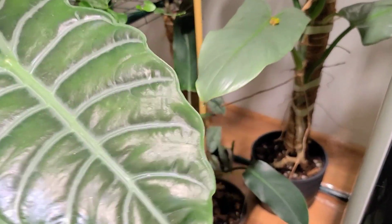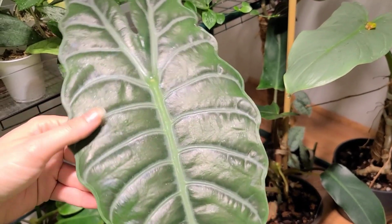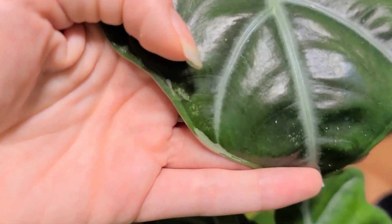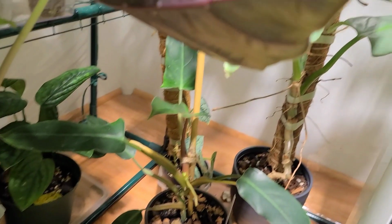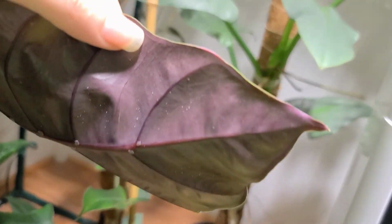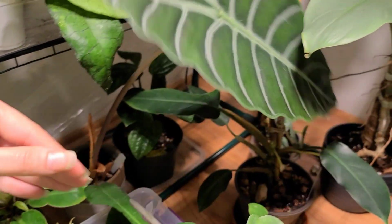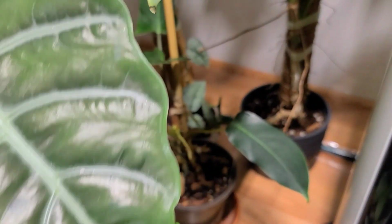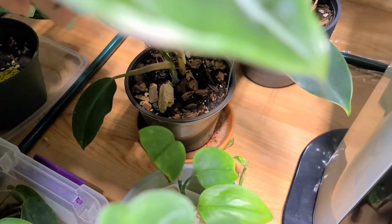So, hiding underneath this gorgeous new Alocasia chantrieri leaf, look at it, it's variegated, by the way. It doesn't have a ton of variegation on it, but it is technically variegated, and the variegation is pink from the underside, which is really, really cute. But this is its newest leaf, and I love it. But underneath it is my Philodendron mexicanum, and it's doing pretty well. This is its newest leaf since repotting it.